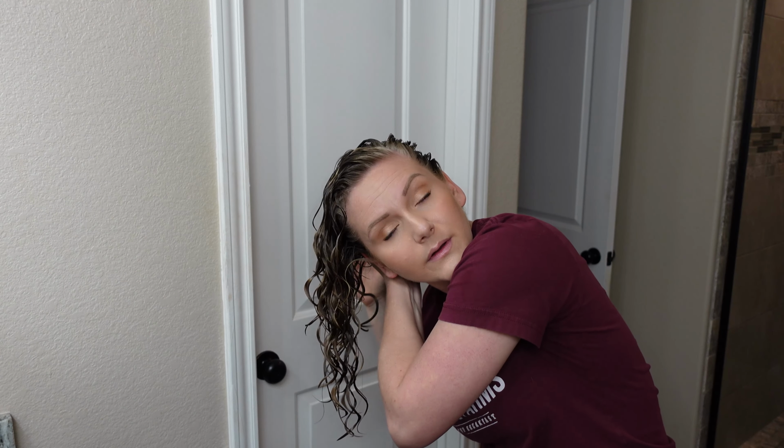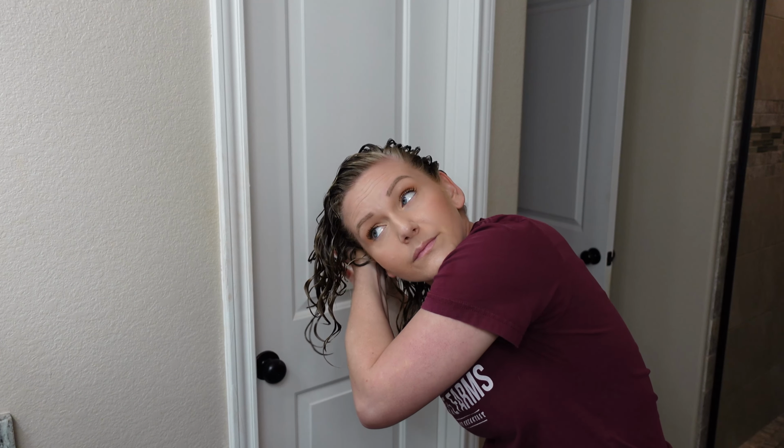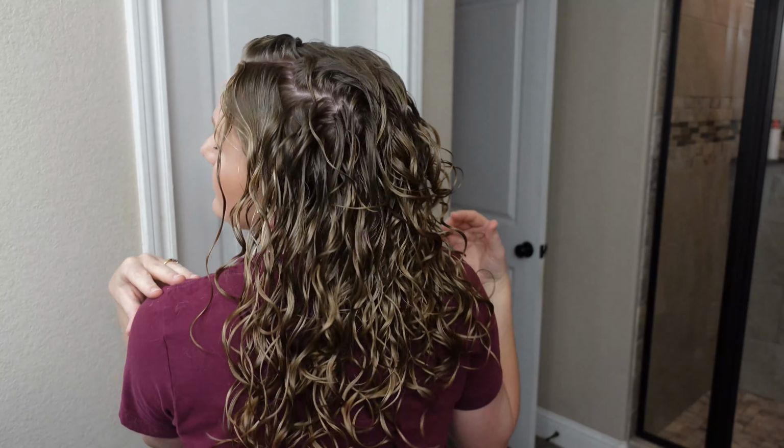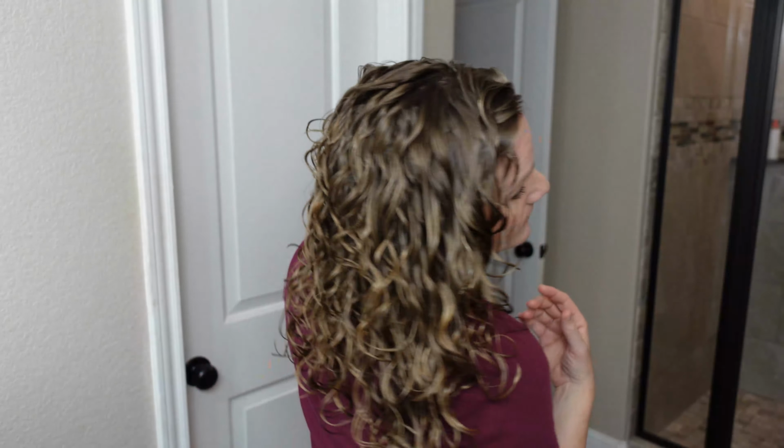not, it's 2 foams. All right, this is what the curl clumps are looking like after I have finished applying the product, and I am just going to go ahead and diffuse my hair. This is what the hair is looking like right after I got done diffusing it. Yeah, it looks a lot stringier than it did with the foam, just saying. But I also have better curl enhancement and possibly better definition.